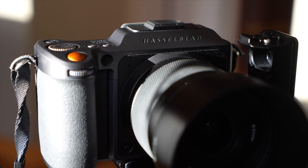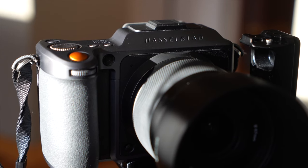Now, I love my Hasselblad. I'm never going to quit shooting film, never going to sell this camera. But what I have been trying for the past couple days, and what I'm going to be using, is this new Hasselblad X1D II. Now, I know it's not new. I know it's a couple years old. But this has to win the award for pretty much the sexiest camera ever built. This is such a beautiful camera.